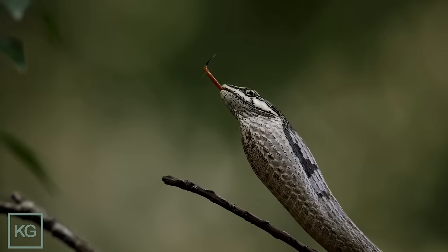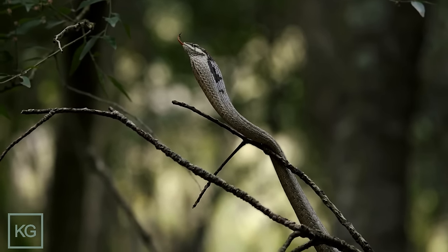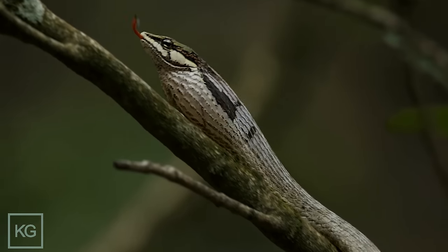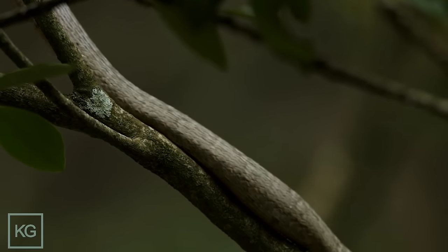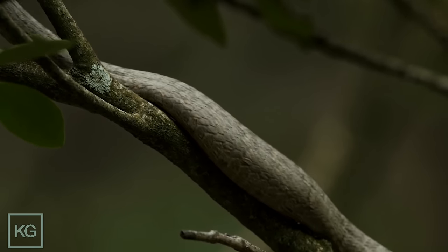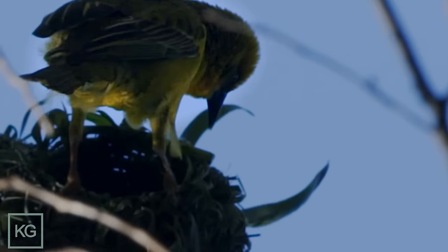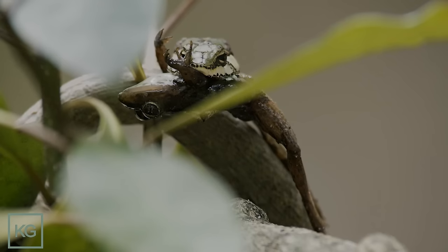This is an expert ambush hunter. If lucky enough to spot one, they are easily identified by the shape of their head, unlike any other snake in Africa. Mostly active during the day, they have excellent binocular vision and will readily snatch unassuming birds off of branches, as well as ambushing small rodents or amphibians.